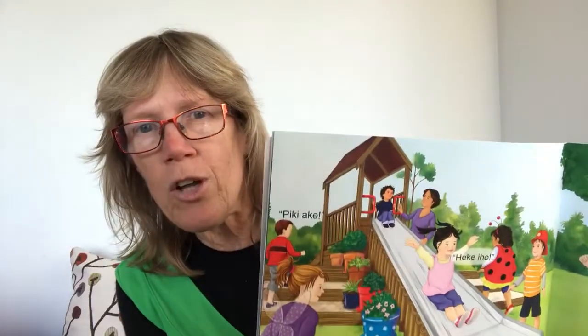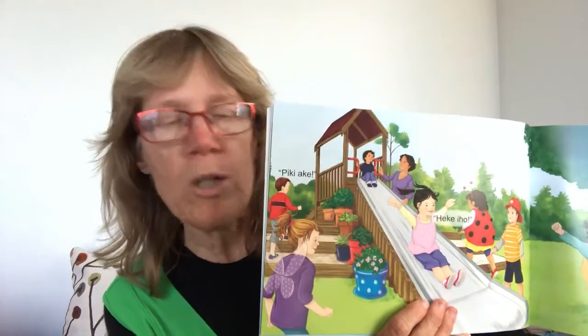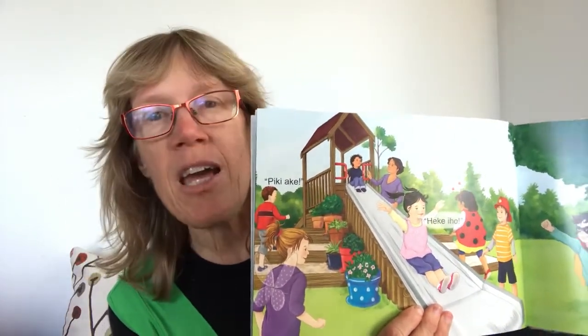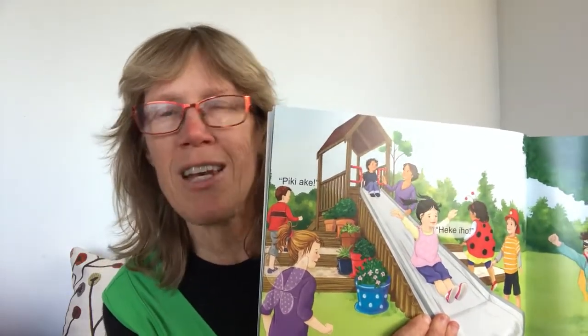So when you're in the playground with children, especially if you've already used this book, it's really a good idea to be encouraging them, and you role model, to say pikiake as they're climbing up and heke iho as they're going down. Children would love doing that. They'd love putting their arms out and saying heke iho, and it just adds to the fun of it, and using more Māori language outside is a fabulous idea.